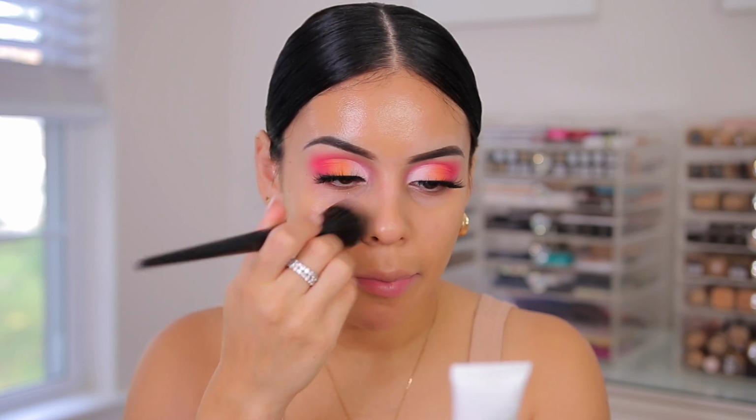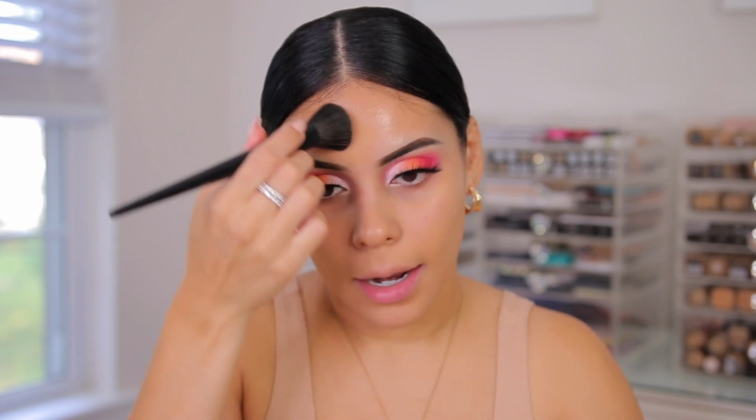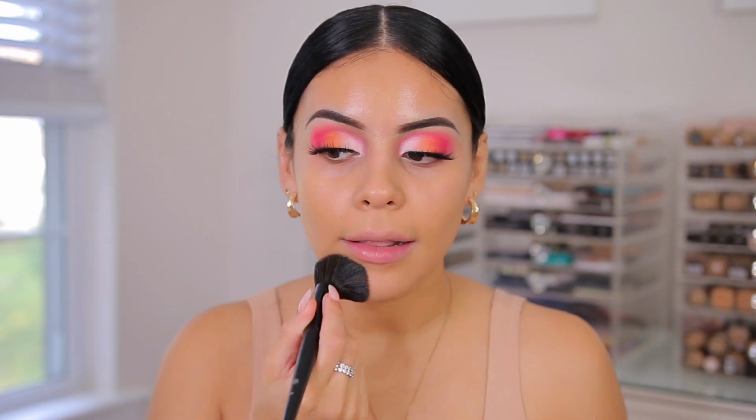So it says it's an ultra hydrating tinted beauty balm with shea butter, and it gives you a radiant natural complexion. Okay, yeah, so this is not gonna have a ton of coverage, and this is a little too dark for me, but I'm gonna build it up and I'll use a little bit more of the lighter shade. But my skin has been doing pretty good. I haven't had any major breakouts, knock on wood.